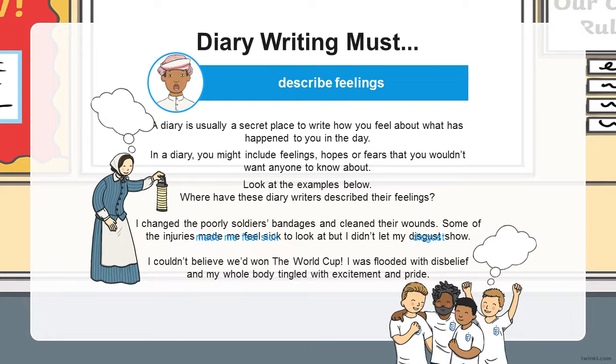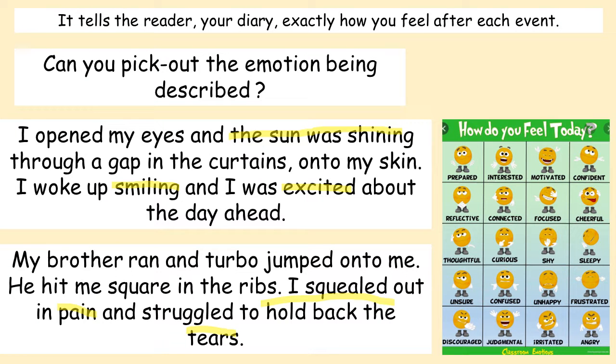Okay, we've got a football squad here. I couldn't believe we'd won the World Cup. I was flooded with disbelief and my whole body tingled with excitement and pride. So what are the feelings we've got there? What's happening to his whole body? He says that it's flooded. He can't believe it. And the words say, I just can't believe it. Louis, I imagine you're here going, I can't believe it. It's one of your sayings, isn't it? It's disbelief. And what's a feeling that he's getting inside his body? Tingled, and the feeling of excitement and pride. Did you get those?